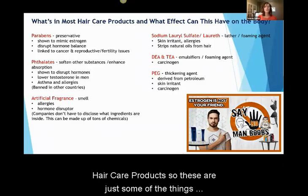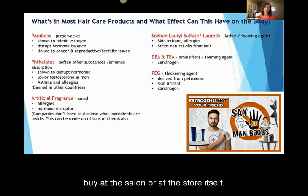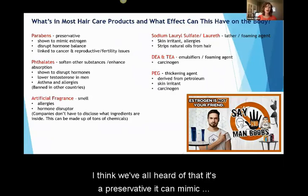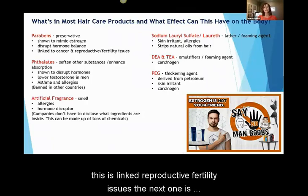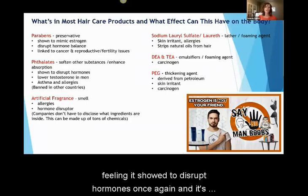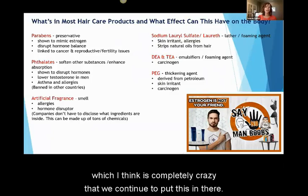These are some of the things that are in almost every hair care product that you would buy at the salon or at the store. Parabens, I think we've all heard of that. It's a preservative. It can mimic estrogen in the body. It disrupts hormone balance and is linked to reproductive fertility issues. The next one is phthalates. It's shown to disrupt hormones once again, and it's banned in almost every other country but the United States, which I think is completely crazy that we continue to put this in there.